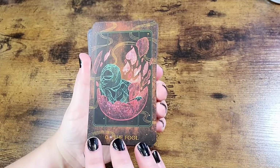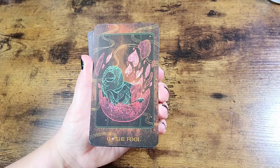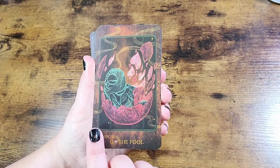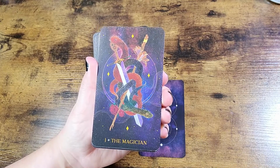I love this art style too. It's very unique. It's beautifully done. And the animals that were chosen for it are really interesting as well. There's a lot here that I have not really seen in other decks prior.